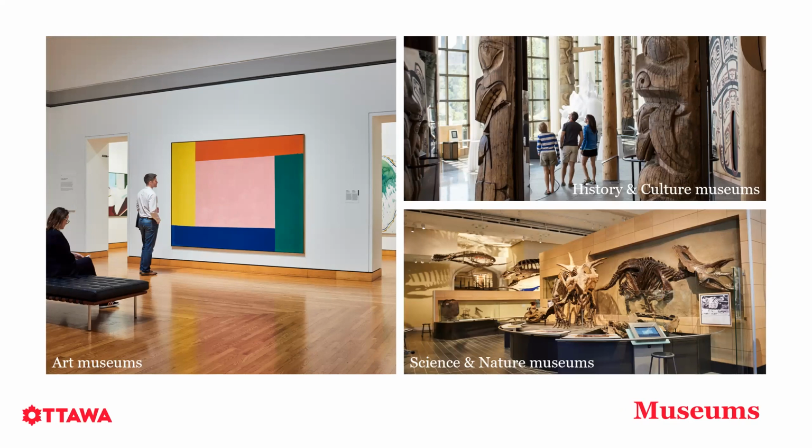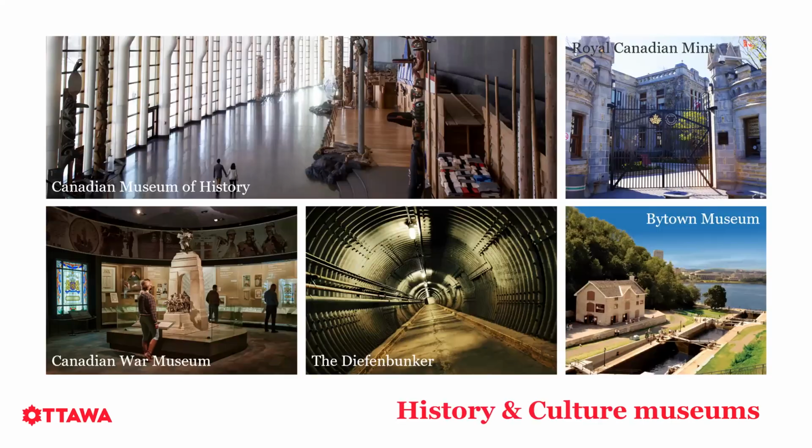Now, 7 of the 9 are in our area, so we're quite lucky for people that like to visit the museums and learn about our country that way. One of the most visited museums in the country, one of the 7, is the Canadian Museum of History, which again is in our region. It's more about the history of Canada's people, including Indigenous peoples. One of its sister museums is the Canadian War Museum, which you see in the bottom left.